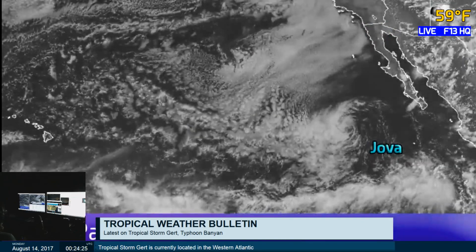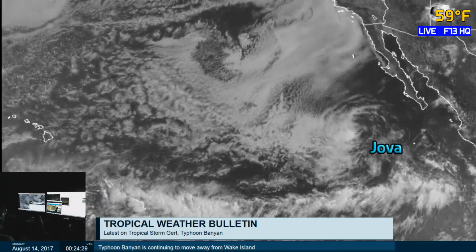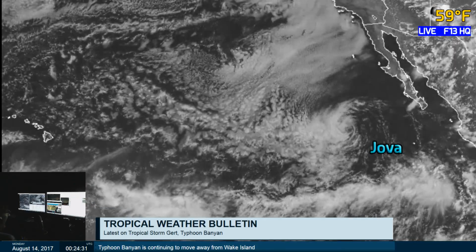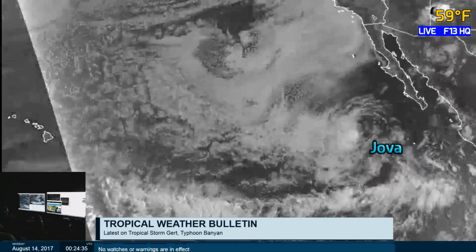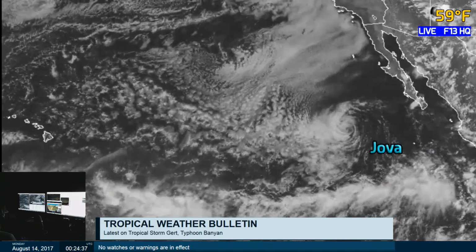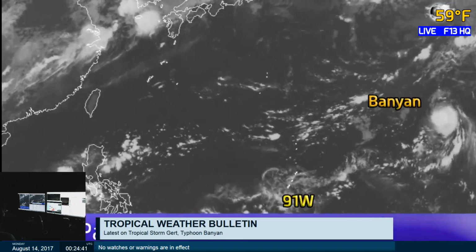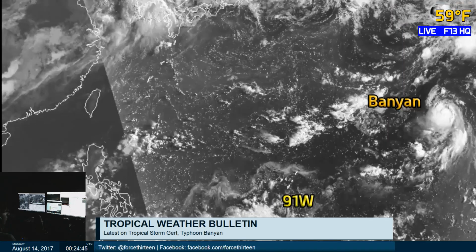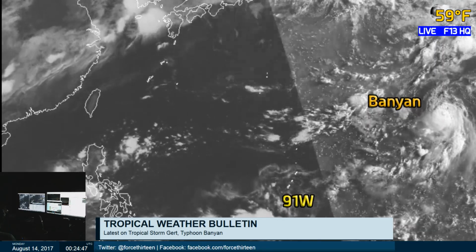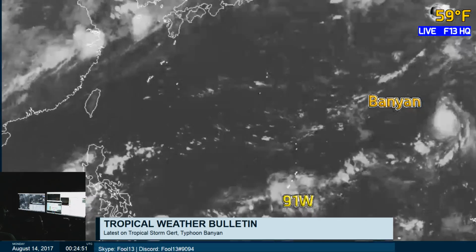And again, we have over 5 days to track this thing, so we have plenty of time to watch it over the next few days and see if any new developments occur. Right now, the wave has a 10% chance of development in the next 48 hours, and 40% within the next 5 days. So yeah, we have a long way to go. But we'll be tracking it.